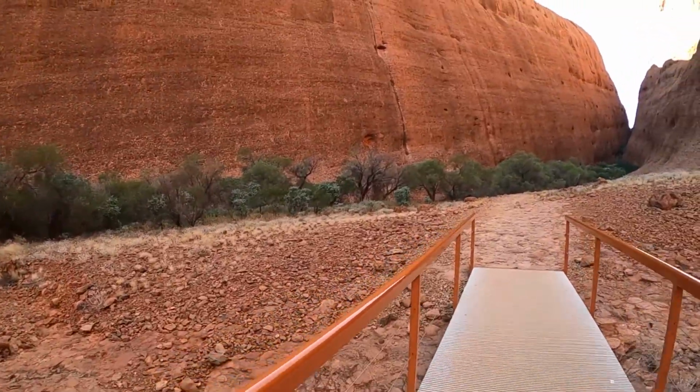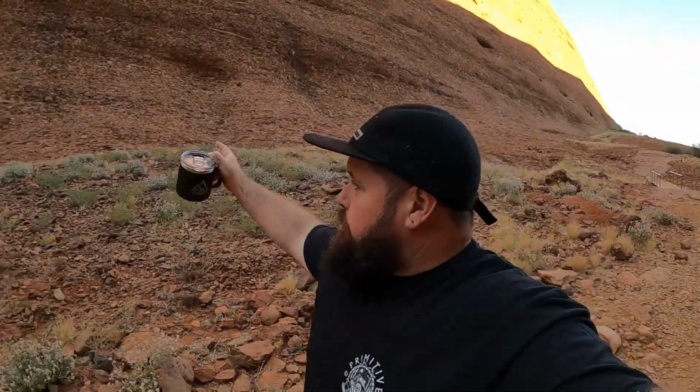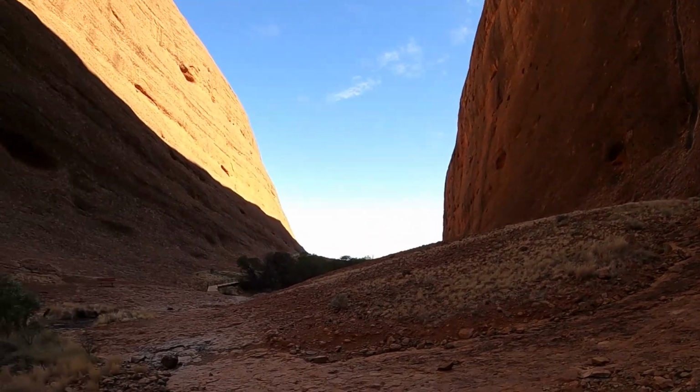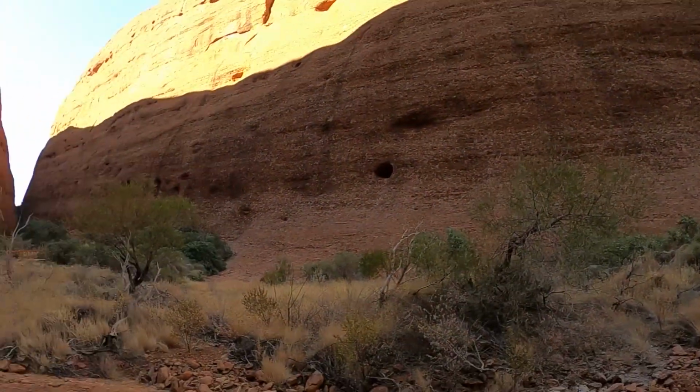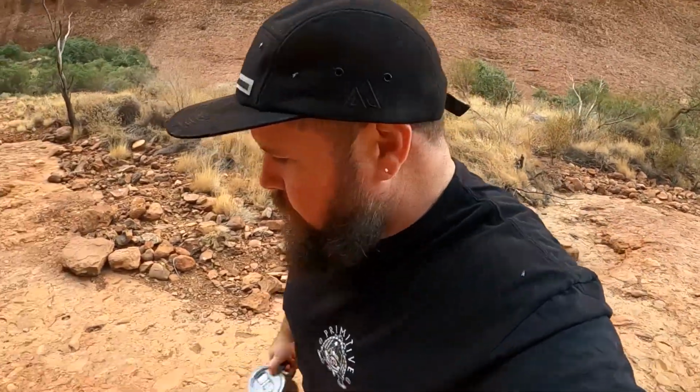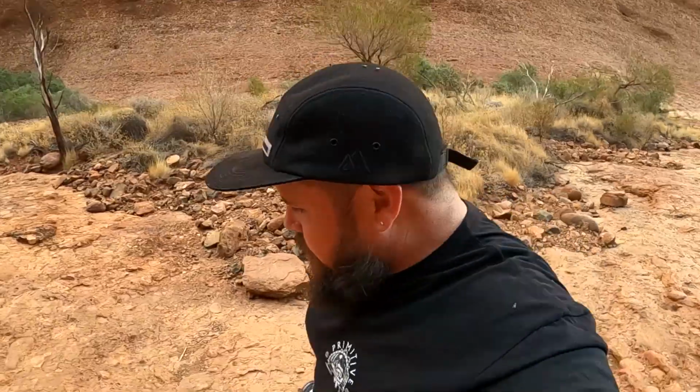Tell you what guys, it's pretty special. I'm impressed with this place. You feel like a midget compared to these cliff faces here, that's for sure. It's kind of funny, this side is all gravelly looking, and then you look at the other side behind me and it's all smooth rock. Kind of looks a bit like Uluru, really nice and smooth. Oh guys, this place is amazing. This is why you got to come and explore some of these places to get the full experience.